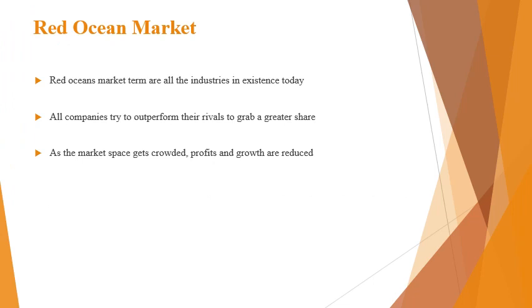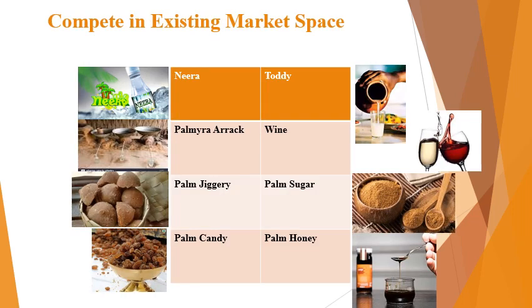First of all, we're going to introduce the Red Ocean Market. As we know, the Red Ocean Market is in all industries nowadays, and all companies are trying to grab a greater share. The market space is getting crowded, but profit and growth are reduced nowadays. And the existing market space is full of different products based on the palmyra tree.